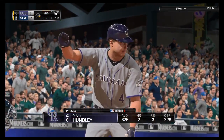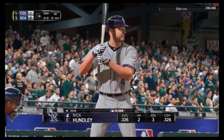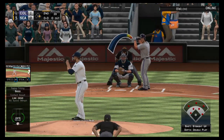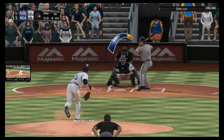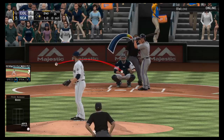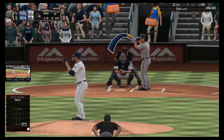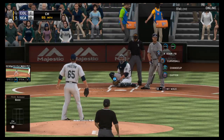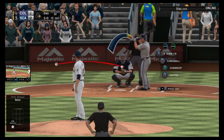At the plate, Nick Hundley. He'll get to take his first cuts here. The catcher, number 4, Nick Hundley. First delivery to him on the way. A fastball here as he'll take a look at ball 1. 1-0. Change up low. 2-0. A runner at first with no outs here.